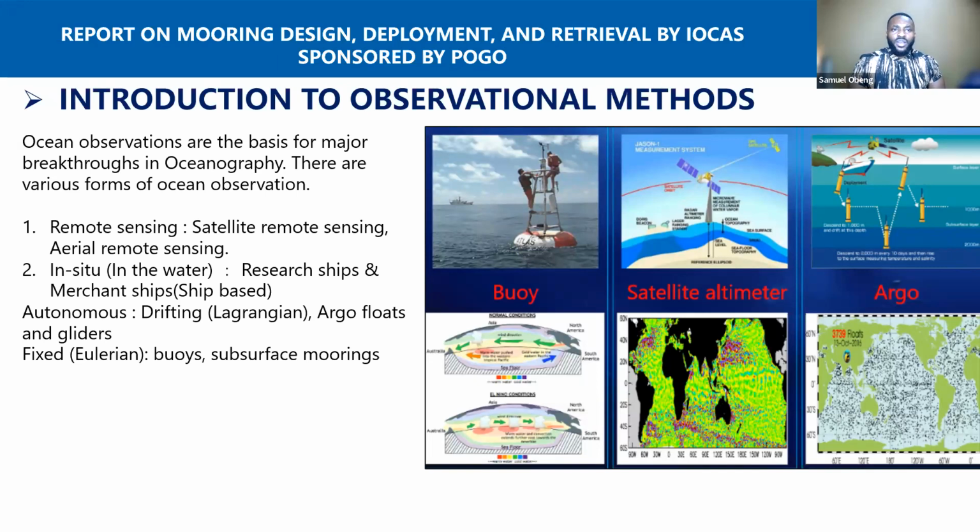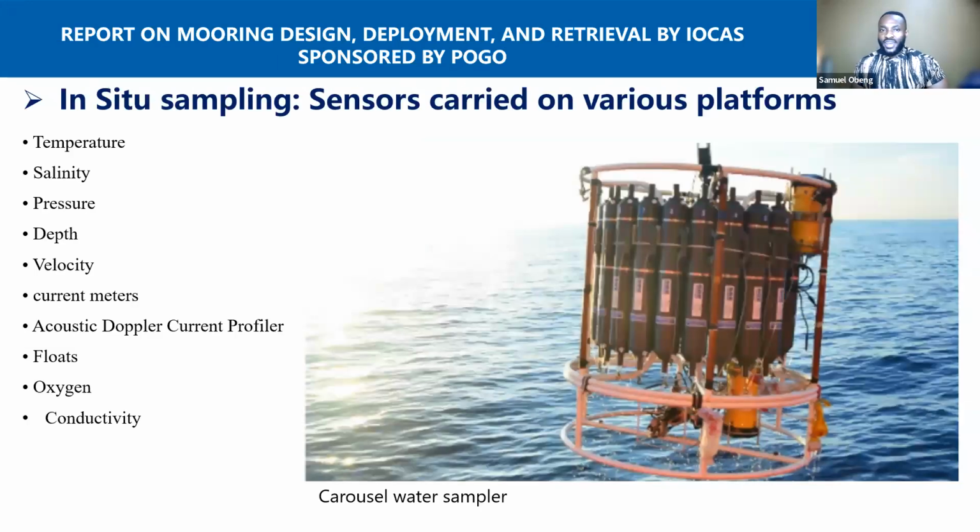Now, when we talk about in-situ sampling, there are various sensors that are carried on various platforms, and these are some of the parameters that are very important to measure in the ocean. Ocean temperature is very important. We also talk about salinity. We have instruments that measure the salinity of the ocean. We also measure ocean pressure, ocean depth, and velocity, and we have current meters to measure ocean currents. And then we have the ADCP, the acoustic Doppler current profiler, also for currents. We have the floats. We have a sensor for oxygen where we measure ocean oxygen, and also for conductivity as well. And on the right, we have the carousel water sampler.